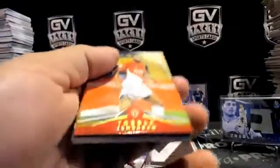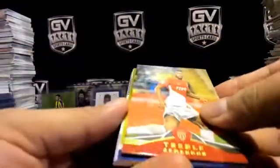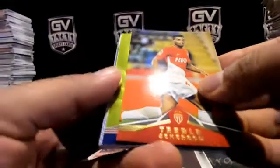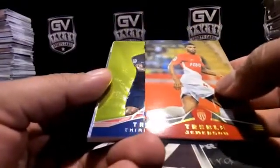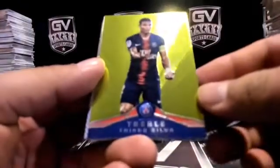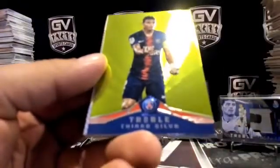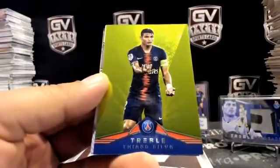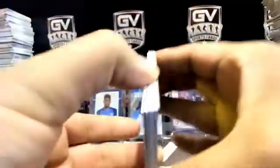Another jersey or patch autograph here, guys. Good luck. We got another green, number to 10 coming up. Good luck. Number to 10. For PSG, Thiago Silva. Josh, number to 10, Thiago Silva. A second green on this one.